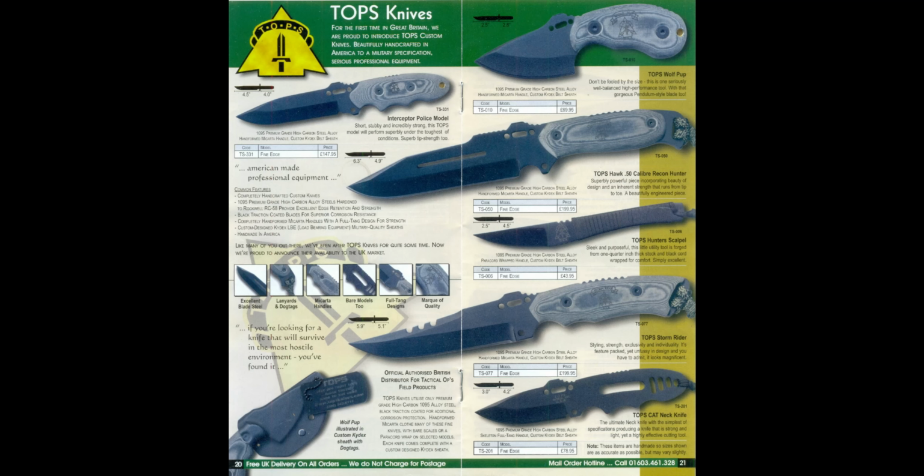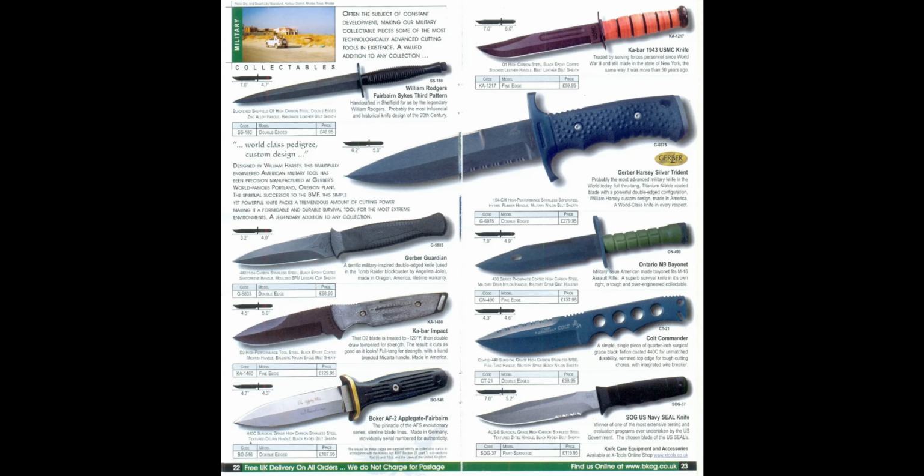Right, next page, which is 22 and 23. Got a Fairbairn Sykes copy there. William Rogers Fairbairn Sykes third pattern. 46 quid. That's very good, I think, even this day and age. I think that's still a good price. There's some more Fairbairn Sykes at the end, which we'll get to. Yeah. That's actually about the same price as you can get them now, I think.